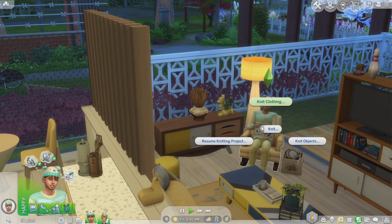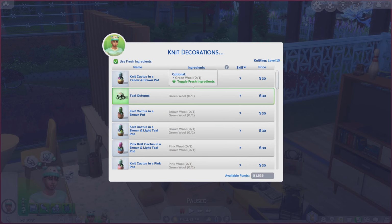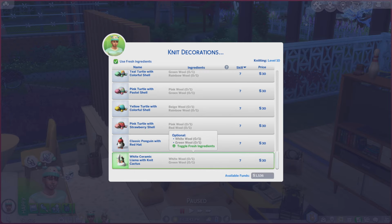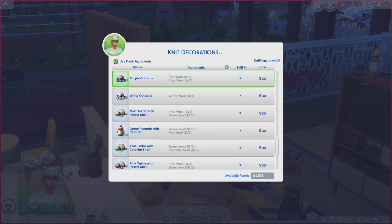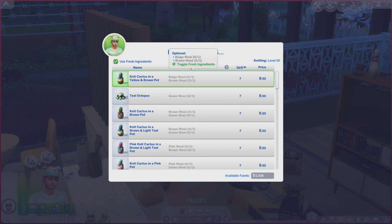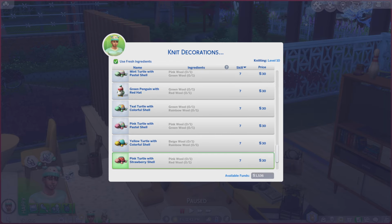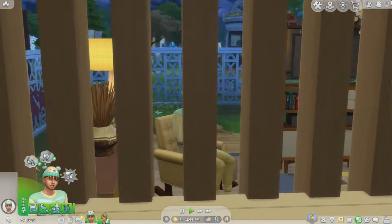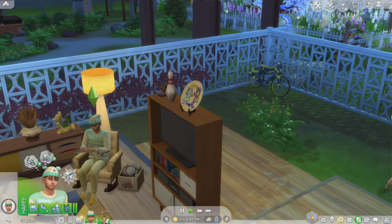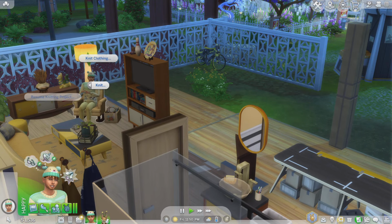I think he can also knit decorations, and they're going to sell for about the same as kids' toys. They'll sit on that table, though, and they'll sell. But if he knits decorations, I'm thinking I want him to knit them for his house, so I don't know if we'll do that for there. But all the other stuff, he has to list it all in Plopsy.